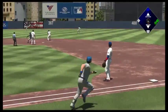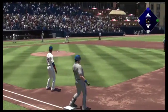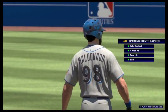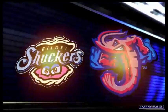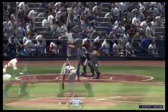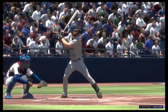Now, meanwhile, this ball's going to get through, and that's a base hit. The runner from third crosses the plate, and they've taken a 1-0 lead. Well, they scored a lot of runs yesterday, and they score one here. Maybe the bats are clicking again. They're getting right back to work where they left off yesterday.